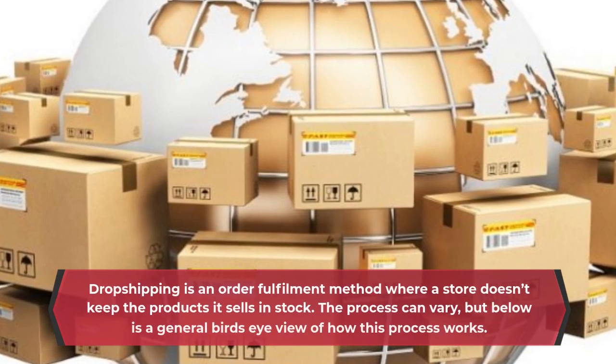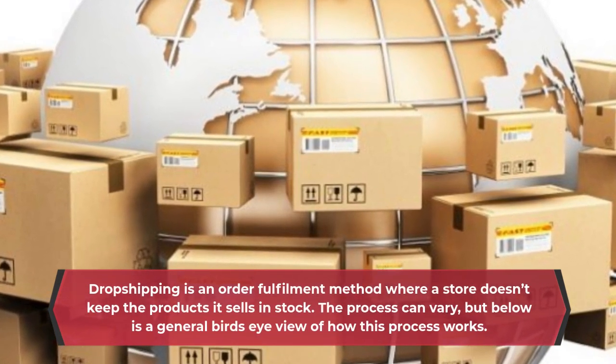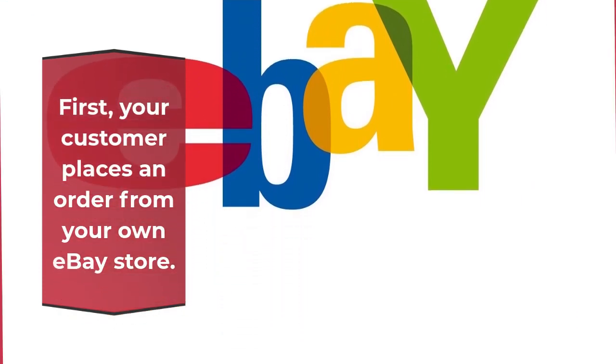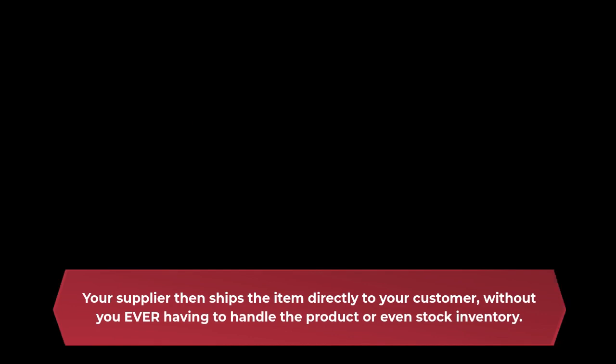Dropshipping is an order fulfillment method where a store doesn't keep the products it sells in stock. The process can vary, but below is a general bird's-eye view of how this process works. First, your customer places an order from your own eBay store. Next, you send the item to the customer from your dropshipping supplier. Your supplier then ships the item directly to your customer, without you ever having to handle the product or even stock inventory.